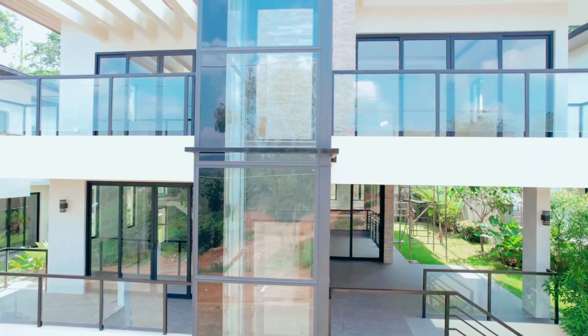Now, let's head upstairs. Nandito yung master's bedroom. Nakas-design siya as your perfect retreat, complete with its own balcony and amazing mountain view.